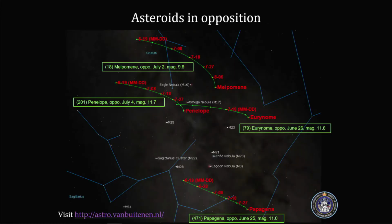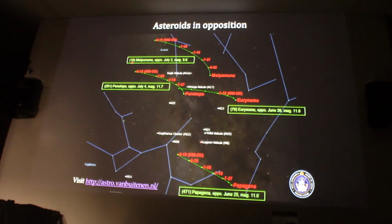How about asteroids? Well, here we have something. Here are 4 asteroids that will be passing opposition during the next 30 days. The brightest of which is Melpomene. It's number 18 in the list, and it will be as bright as 9.6 on July the 2nd, somewhere around here-ish. Maybe around there, that dot.